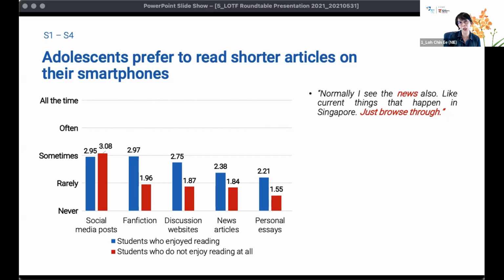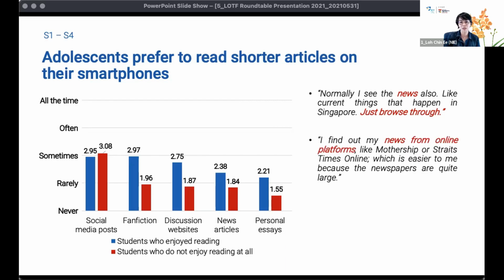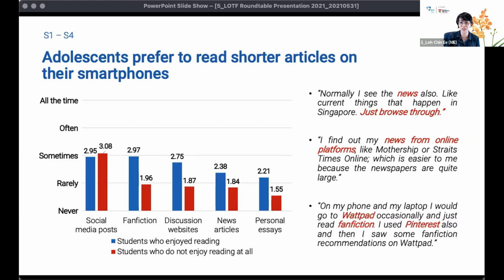I think there's a lot of skimming and scanning that's happening online. Students are also getting their news from online platforms such as Mothership or Straits Times. So a lot of the papers are being sent to them. As we consider how students are reading online, we need to consider how they're reading the news as well. How are they getting the information? Is it through social media groups? Or do they know how to look for different sources of media and different information on different sites?